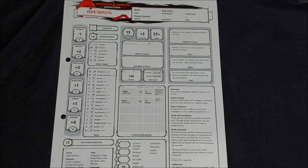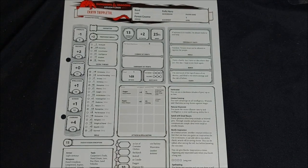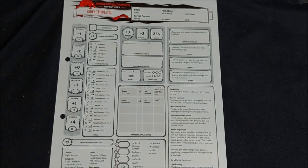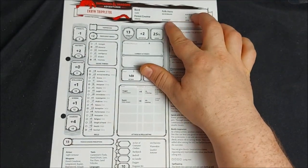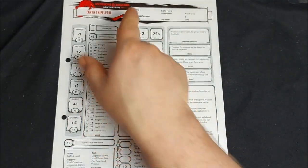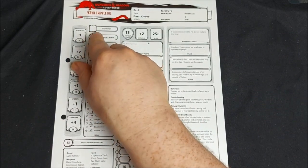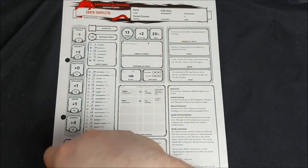So here's our new character sheet then. Ekrin Tripletoll, a Forest Gnome Bard. She's a folk hero, so she's pretty well known for herself. We've got our usual blank spaces for alignment and our player name, and our inspiration marker there to fill in as well.